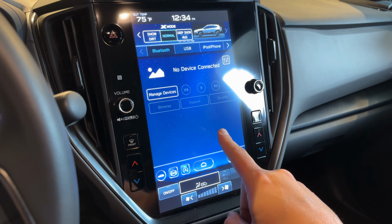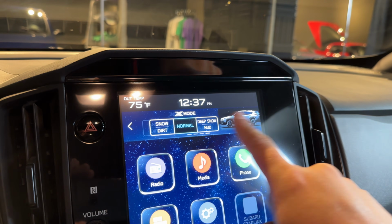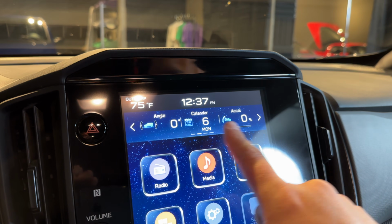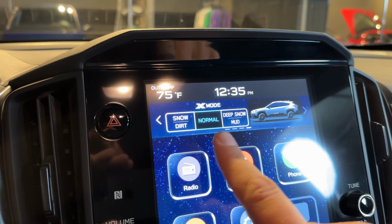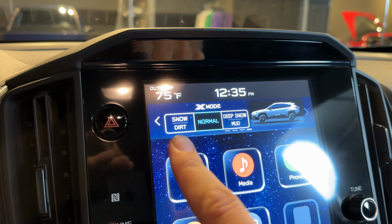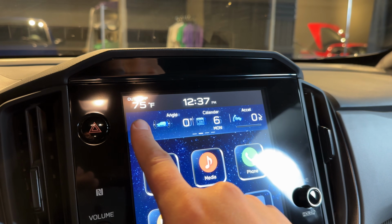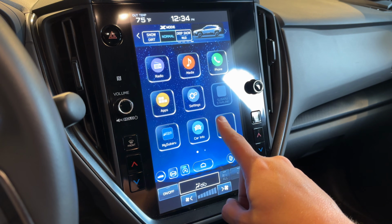Along the top row of this infotainment screen, you have a configurable little screen that shows a few different available pieces of information. You have some vehicle info up here. You have the weather, if you want it. You have your current drive mode with that X mode all-wheel drive system, and you have your Bluetooth all visible on this little screen.